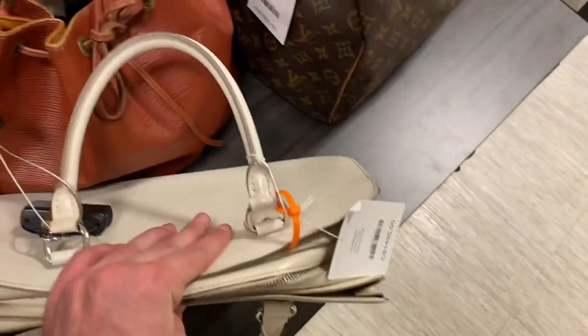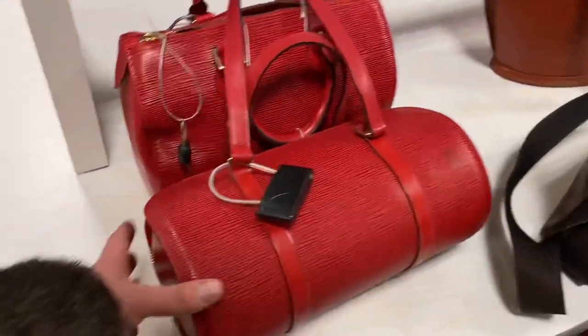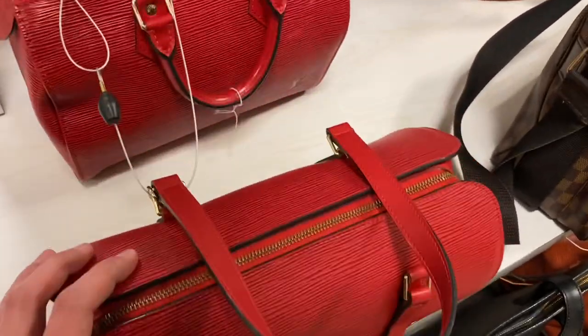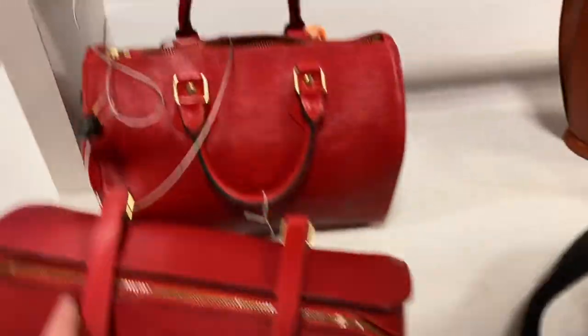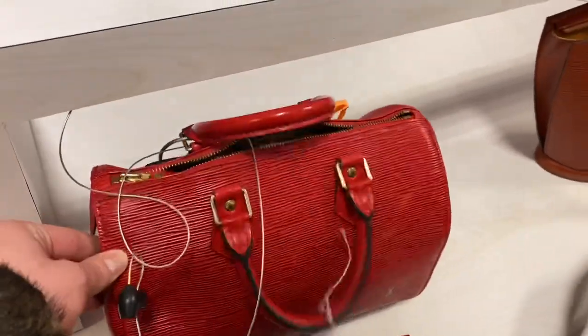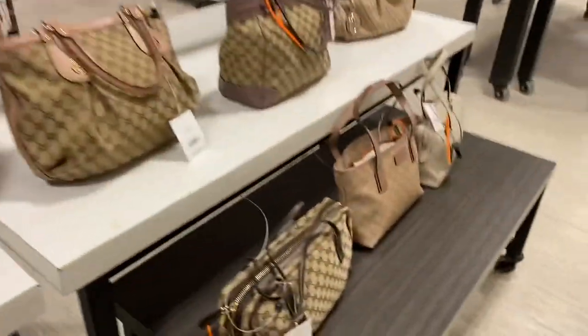$16.95. So obviously these are still expensive, but you're not paying 100% full price. And I will say my favorite type of bag from Louis Vuitton are these epi leathers. I love Louis Vuitton epi leather. It is just such a striking and gorgeous look on any bag style.